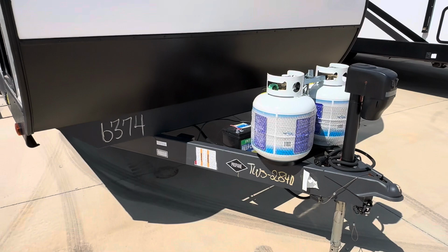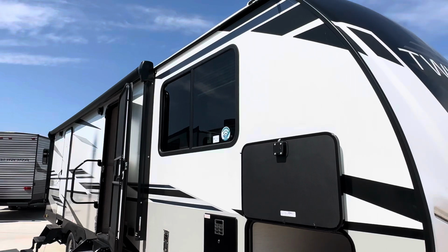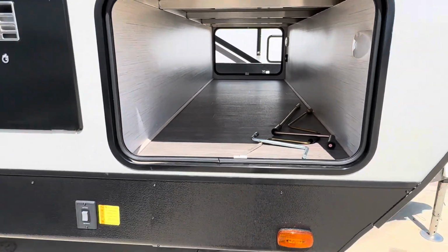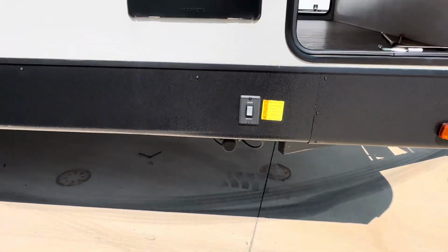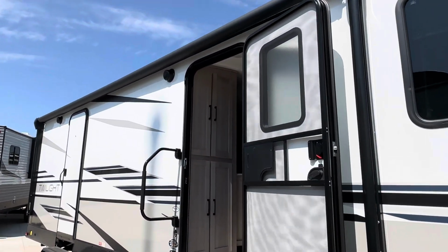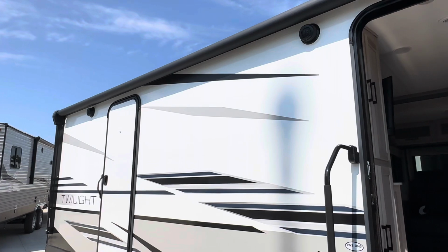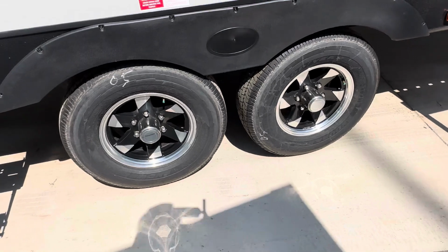You can see power front tongue jack, stone guard, very aerodynamic front end, fiberglass exterior to it, so it's aluminum framed as well. There's the pass-through storage. See aluminum carried in the upper portion of the storage area. Power stabilizer jacks on both the front and rear. Power awning, as well as the LED lights that are body side, so you don't need that awning extended to enjoy the lighting. Also, outdoor speakers, aluminum wheels along with the GoodYear tires.